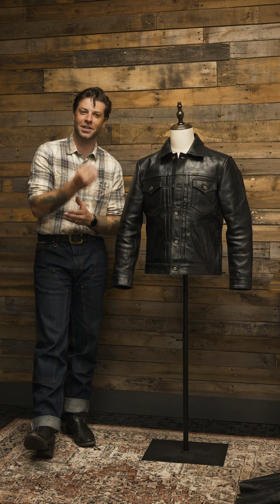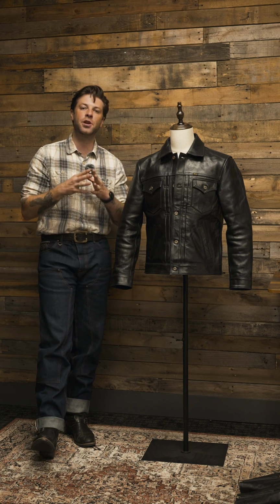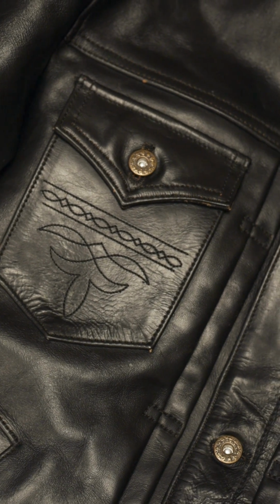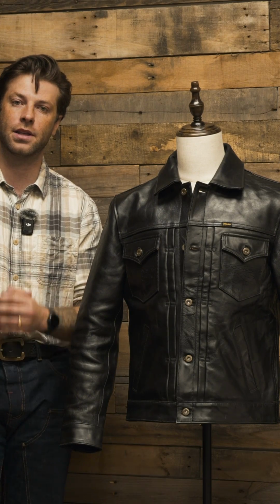And obviously, it wouldn't be a Master Supply Co. trucker jacket without our signature chest pocket Western embroidery feature. And the 2 chest pockets are obviously totally functional with a button-down closure on each.